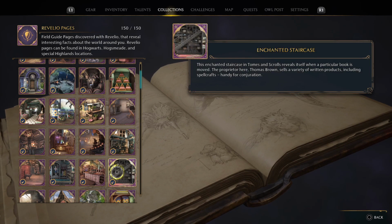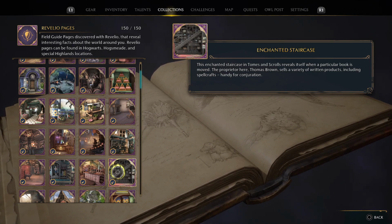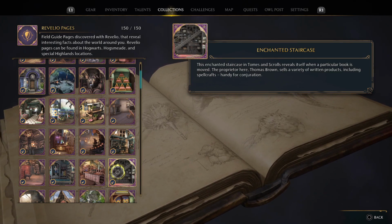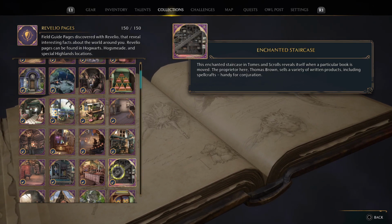Enhanced staircase. This enchanted staircase in Tomes and Scrolls reveals itself when a particular book is moved. The proprietor here, Thomas Brown, sells a variety of written products, including spellcrafts, handy for conjuration.